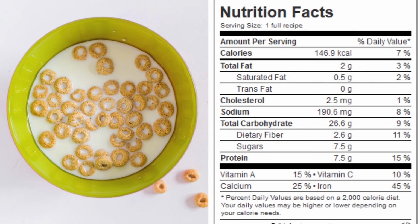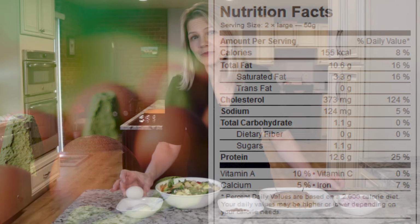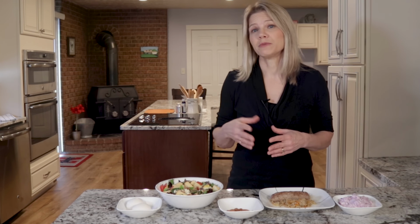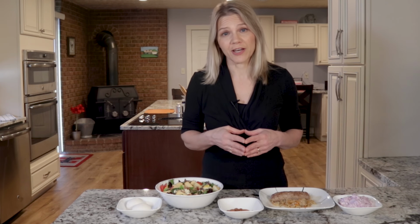A lot of people choose to eat cereal in the morning. A cup of Cheerios with a half cup of skim milk has 147 calories and 26.6 grams of carbs. If you swap that breakfast for 2 eggs, you'll consume about the same number of calories, but only 1.1 gram of carbs. So right from the start of your day, you are saving yourself more than 25 carbs and consuming more healthy fat and protein, which is going to help you stay satisfied longer.